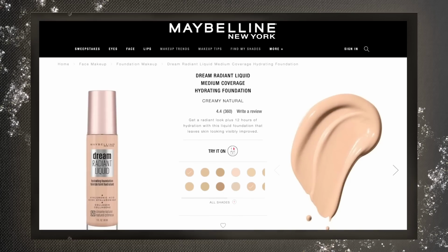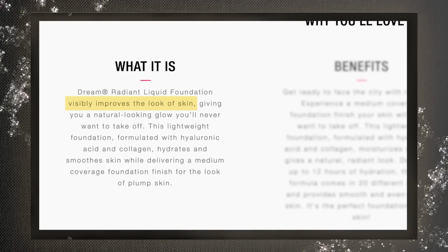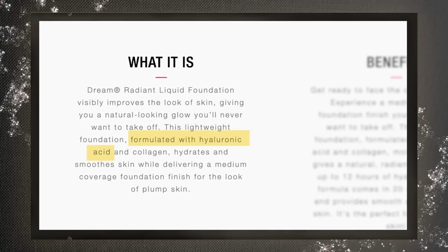Class, listen up. This is a radiant liquid foundation. It visibly improves the natural look of skin, giving you a natural looking glow. This is a lightweight foundation formulated with hyaluronic acid, my very favorite ingredient. Oh my gosh, it attracts moisture to your skin, which is like the Cinderella's glass slipper of skincare, if you will, because it doesn't last. With repeated use, you can keep getting the effect, but it attracts moisture to your skin and kind of just plumps you up a little bit. Not greasy, not oily, won't make you break out.